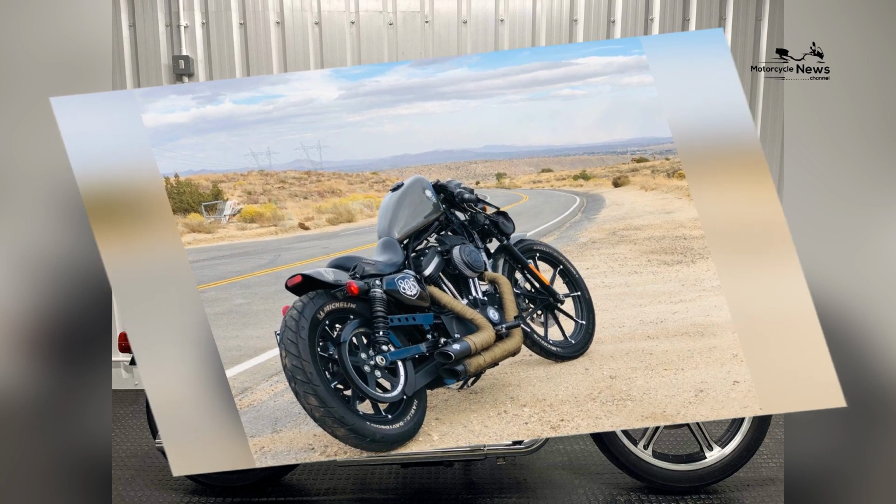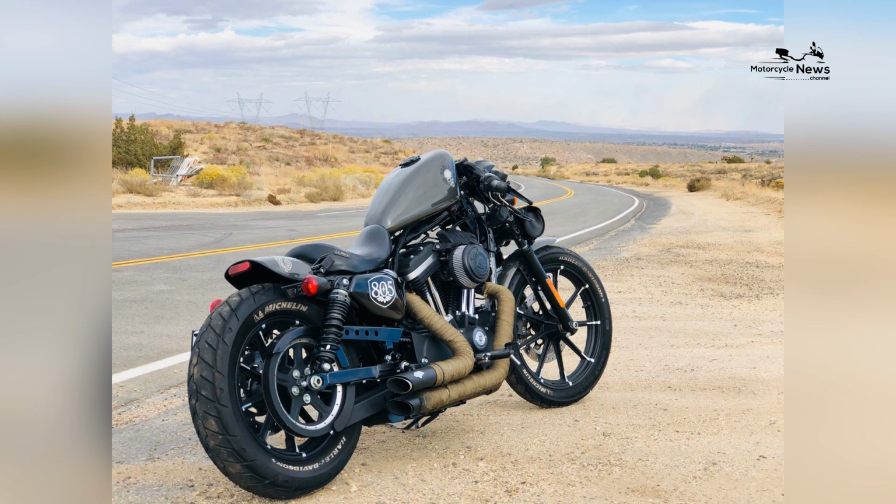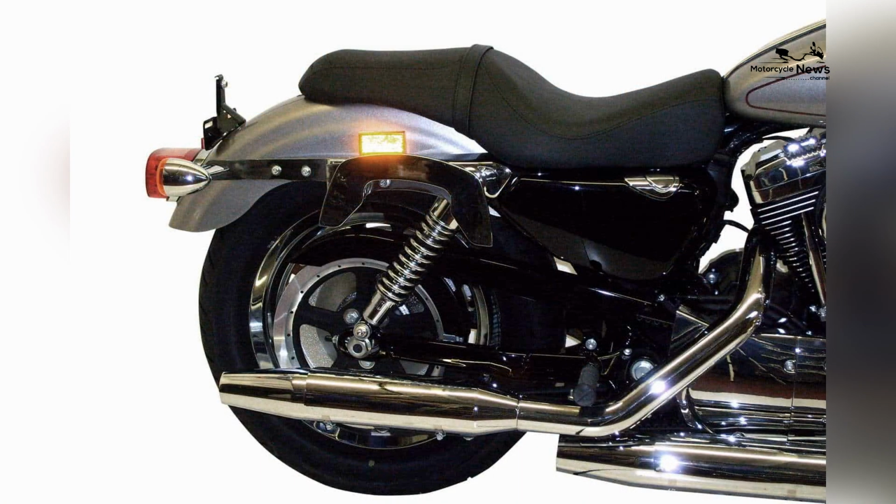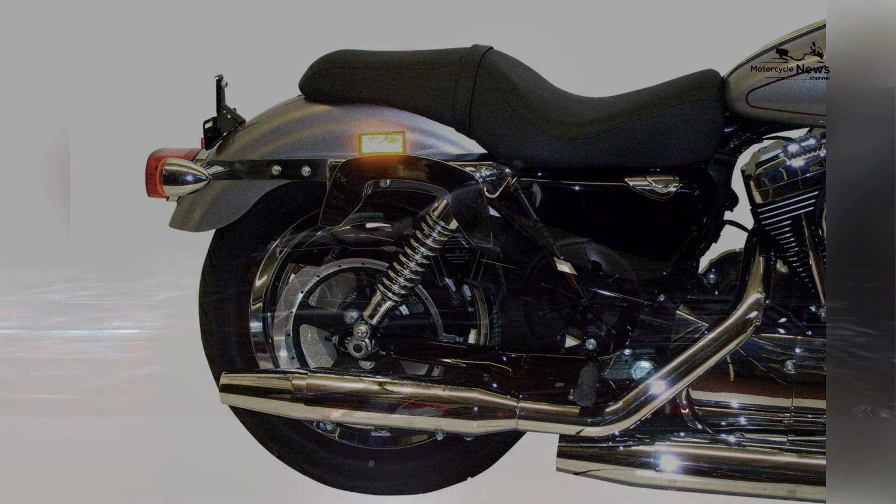By choosing an Iron 883 as their first motorcycle, beginners embark on a journey characterized by growth, skill enhancement, and the embrace of a community that shares their passion for iconic style, freedom, and the joy of cruising on two wheels.